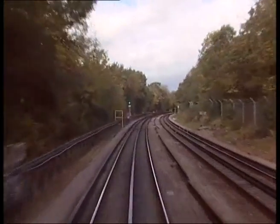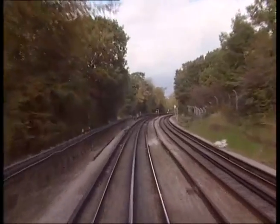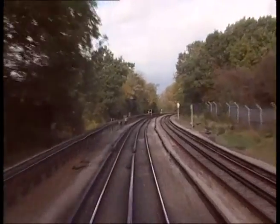This is the South Harrow Outer Home Signal WVX508. We're now entering the control area at South Harrow.